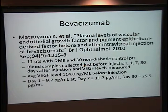And then they sampled the blood for serum VEGF levels at 1 day, 7 days, and 30 days after the injection. So the average VEGF level before was 114. At day one, it was 9.7. After the injection, 11.7, 25.9. So they had a substantial decrease in serum VEGF levels.